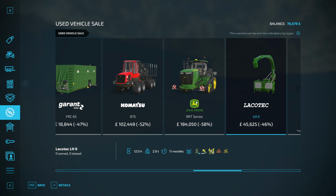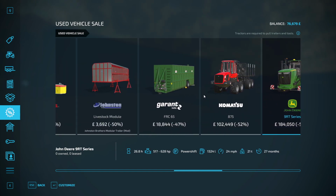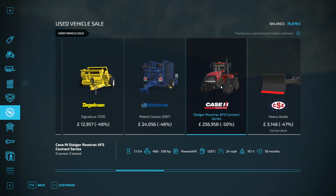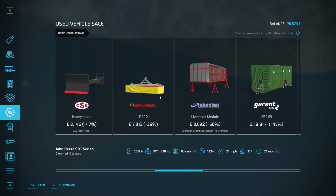Unfortunately, 225 horsepower is really not enough to run that because of the power requirements of forage headers. That's a big tractor. So that's also a big tractor. That's 468. That's 570. So that's a bigger tractor.